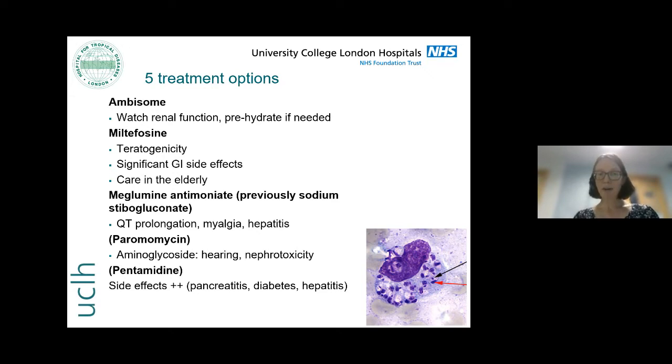Then we move on to paromomycin, and paromomycin's anti-leishmanial activity was first discovered by accident by MSF, who were treating outbreaks of dysentery in East Africa in VL infected patients, and it's now commonly used in East Africa in combination with meglumine as a treatment shortening agent. It's an aminoglycoside, so it has the side effects that you would expect, and it's not available in the UK, as Christina alluded to. It has to be imported on a named patient basis via the WHO.